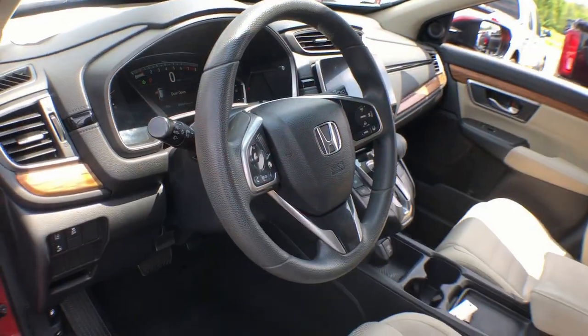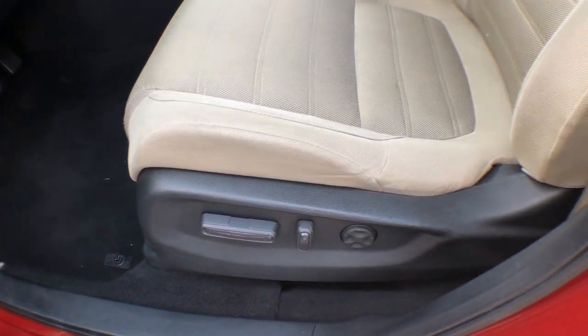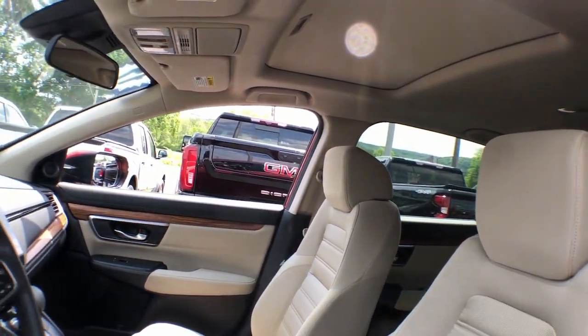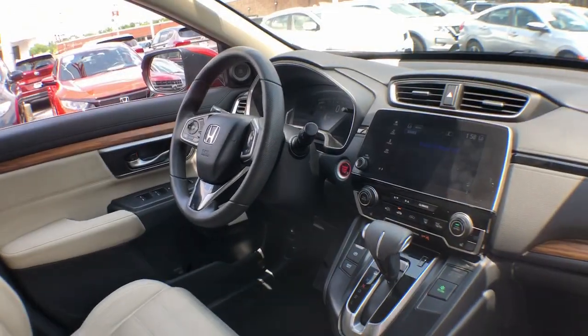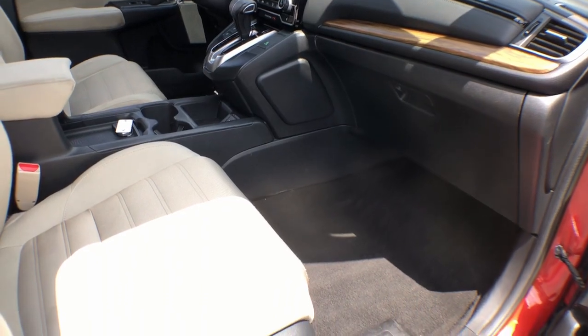crossovers. The following are some of this vehicle's highlighted options: pre-collision system, lane departure warning, all-wheel drive, sun moonroof, keyless entry, fog lamps, lane keeping assist, remote engine start, woodgrain interior trim, adaptive cruise control.